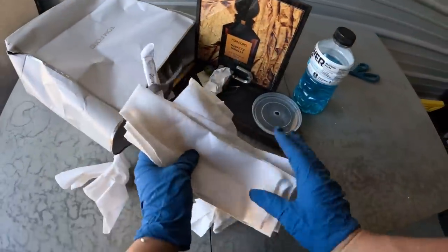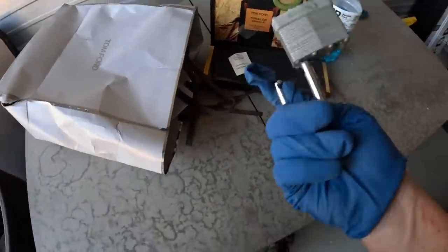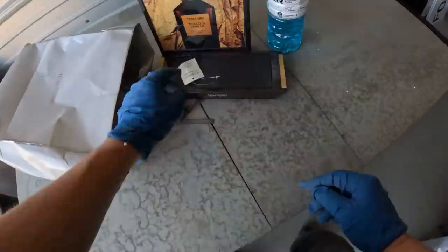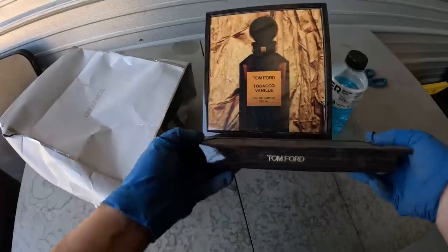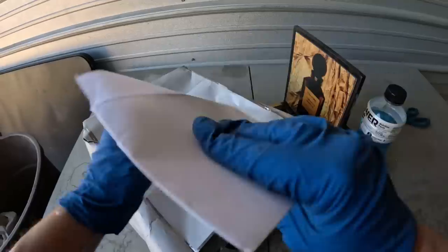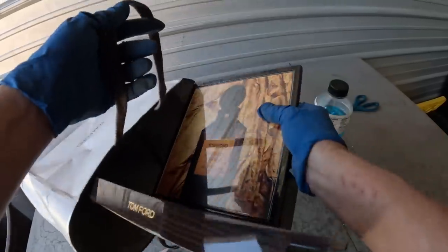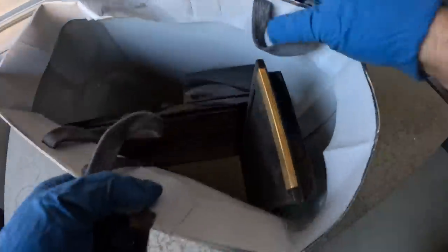Okay, what do we got here? A bunch of napkins and chopsticks. So a lock right there, a decent lock that'll probably sell. Okay, so there's a Tom Ford display of some sort for fragrances. Okay, don't think that's too valuable. Christmas card or something. So, I think that's just gonna go to Stockton, but that's a little different.